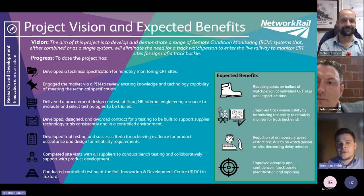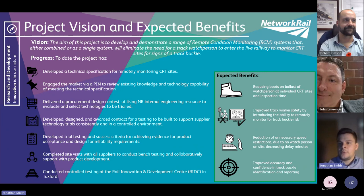And the beauty of the design contest meant that we had suppliers come in who were outside the railway environment that brought a slightly more diverse way of thinking about the problem statement. So really lending Rich's experience, other NR engineers' experience, to collaboratively develop their technologies.